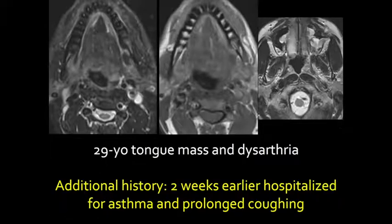I saw the images and got some additional history, which was that 2 weeks earlier, this patient was hospitalized for asthma and prolonged coughing. So what you're looking at here really is left tongue paralysis. And because that wasn't initially detected, the perceptual errors, other misses were an enlarged right internal carotid artery and an absent flow void in the left internal carotid artery.